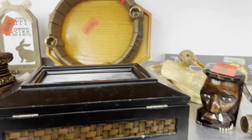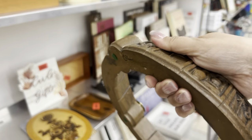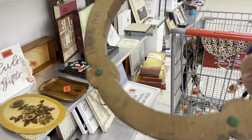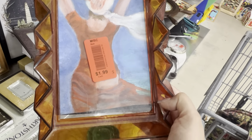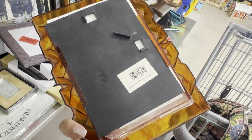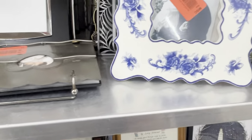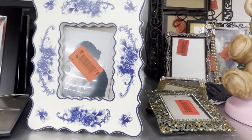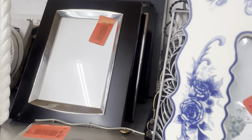What is that? Is that treasure craft? No. Oh, this is resin. This whole thing is resin. It actually feels cheap, but it looks pretty cool. Some scenes around it. Look at this acrylic frame. It's not Bakelite, or it's not Lucite. It feels very cheap. We'll leave that.